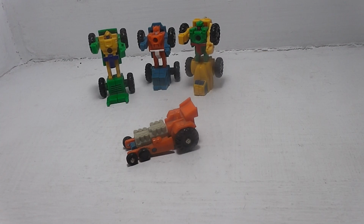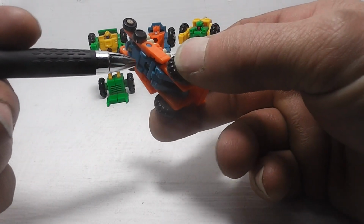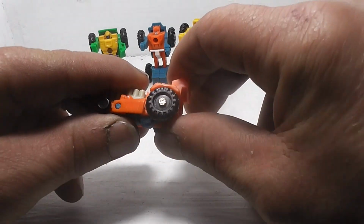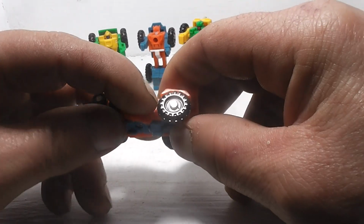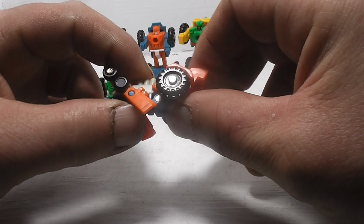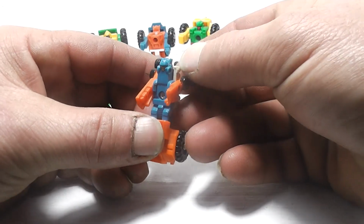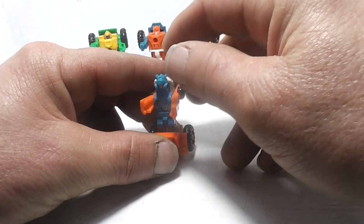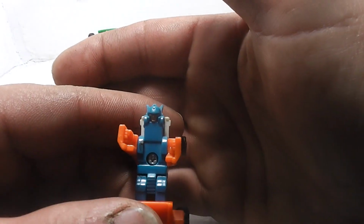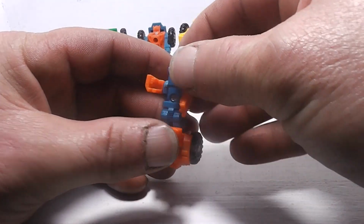Heavy Tread, there's not much to him. If I had the top, it would come down and go right there, but I do not have the top. But it's very simple. For him, you're going to pull out the arms, take the back and just rotate it around and lift his arms up. He would look a lot fuller, but I do not have his other part. So there he is. There is Heavy Tread, the prankster of the bunch.